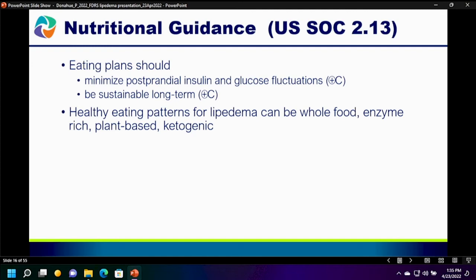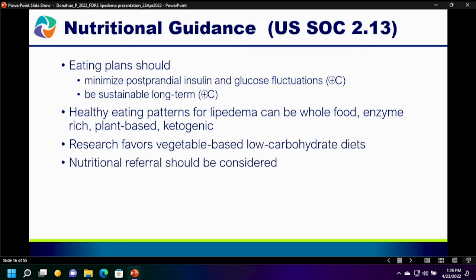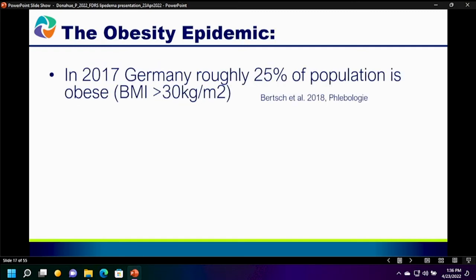In particular, we're going to hear more about this, and what Dr. Herbst had already mentioned for the different types of foods, and low carbohydrate seems to be a huge key, and nutritional referral should always be considered. Obesity is definitely an epidemic, and unfortunately it's not reducing at all. And it doesn't specifically just apply to lipedema here. I bring it in because I've got 2 young kids, and obesity is rampant all along the continuum of care, and it's just an important concept for all of us to be looking at what's around and how I can make my own personal changes based on the knowledge that I'm empowered with.